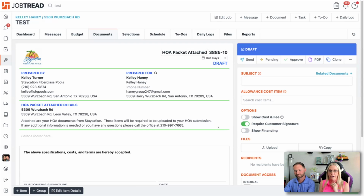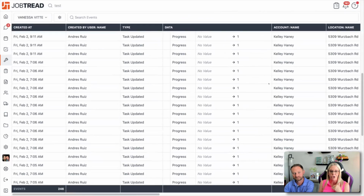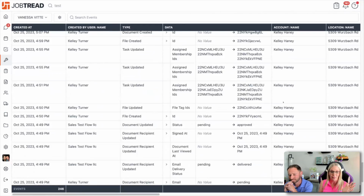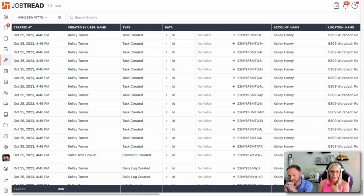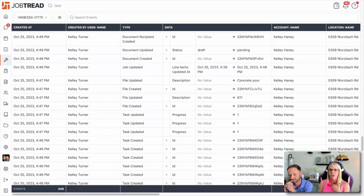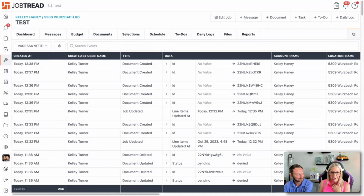One of the other things our attorneys love, Eric, is this little guy right here in history. It gives me a history of every time a customer has opened a document. If you've ever been sued or had to go to court, which none of us want, I just want to say JobTread has protected and covered our butts as an owner, because this tells me every single time a client's opened something. If they come back and say, I never opened that, or I didn't sign that, I can say, yeah, you did, because it's right here. So I absolutely love this feature.